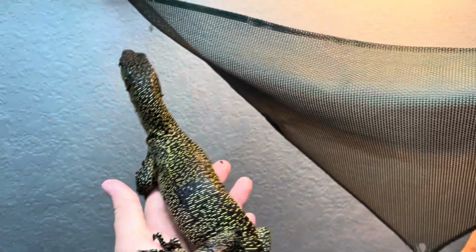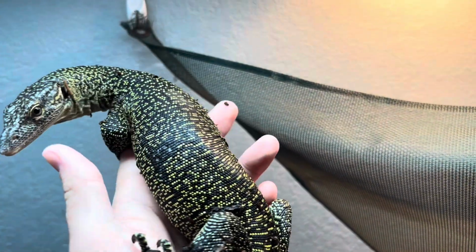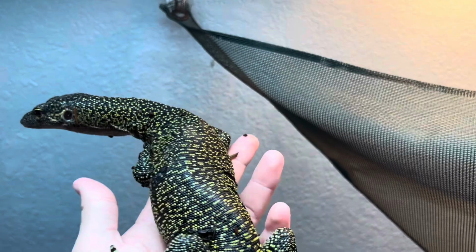But she's doing really good. She hasn't really lost any weight since then. I've been keeping a good, consistent feeding schedule for her since she laid those 2 eggs, because I didn't know if she was going to lay any more, and I didn't want her to lose massive weight. But other than that, she's doing pretty good.